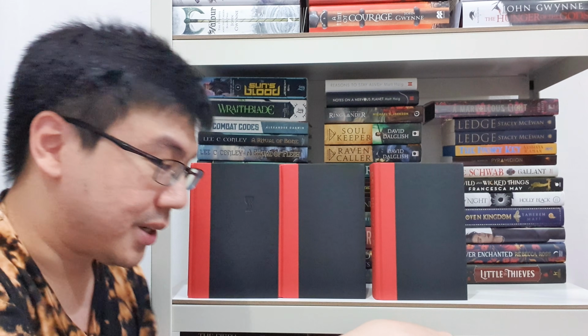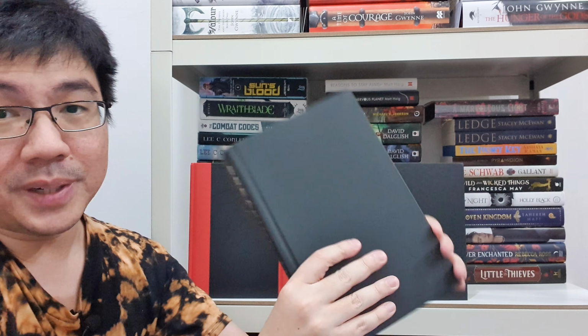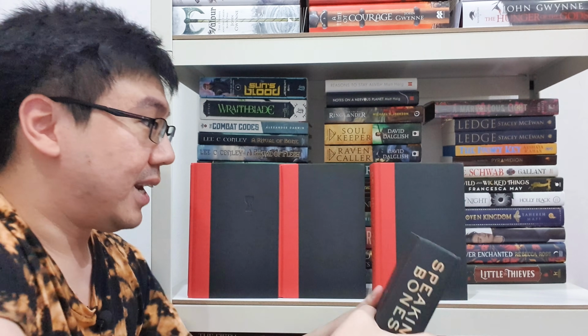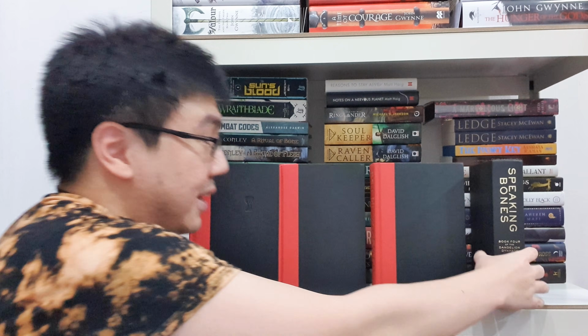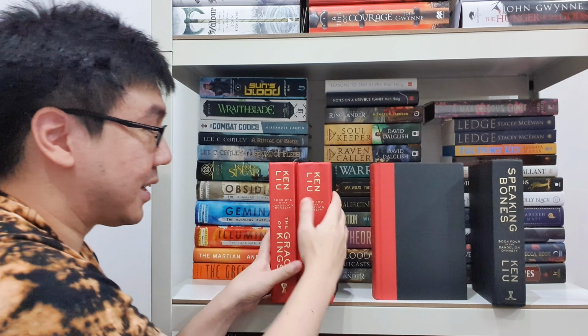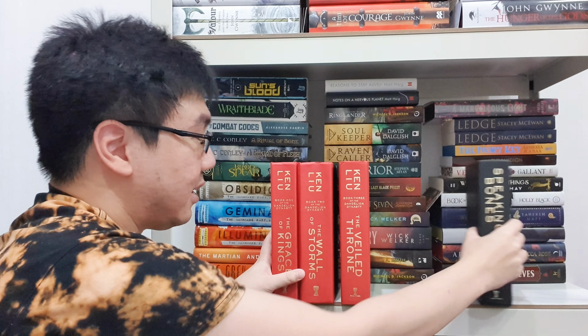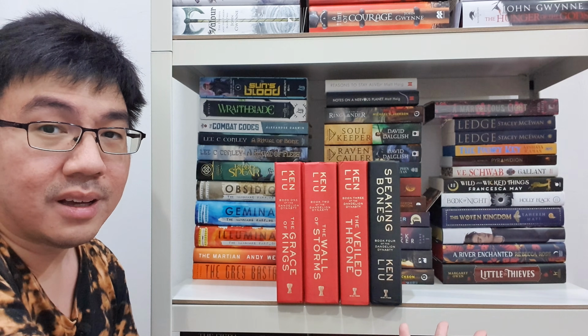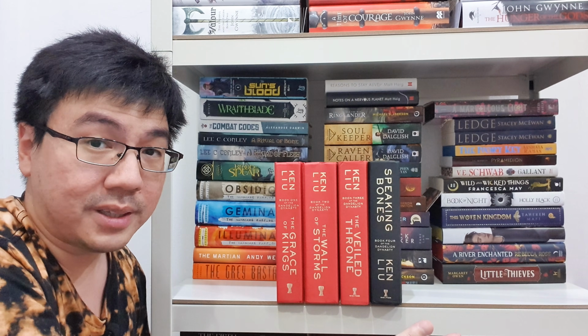So now, let's take a look at the worst one. Again, this is Speaking Bones. It's all black. So yeah, there's no more red here. There's no logo here. Now, let's take a look at the spine, because the spine is by far the worst part, again, of the entire hardcover. See? Why? Why?